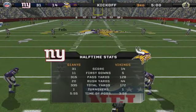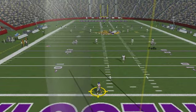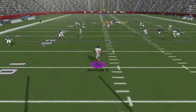We're ready to begin. Walsh comes in to kick off. Minnesota will be kicking off to start the second half. Sends it sailing. Number 13 back deep to return, from the 1-yard line.